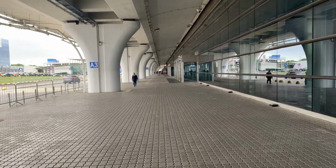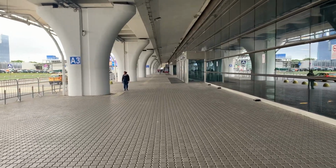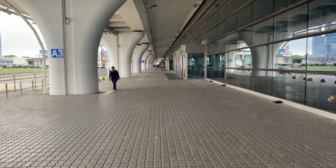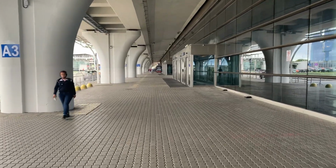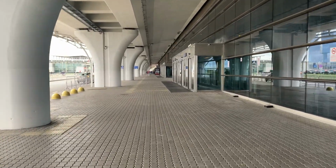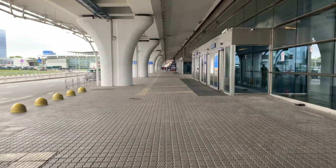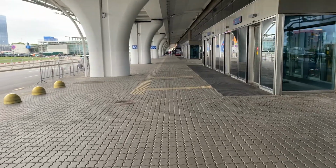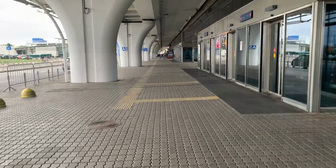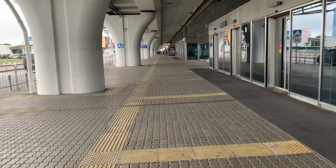Airport looks very empty today. Usually, this place is bustling with life. People arriving and leaving, departing. But not today. And it's a peak time. It's around 10 a.m. There are two rush hours usually at this airport. One in the morning around 10-11 a.m. and one at night, 6 p.m. to 8 p.m.